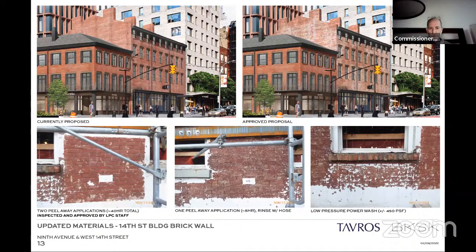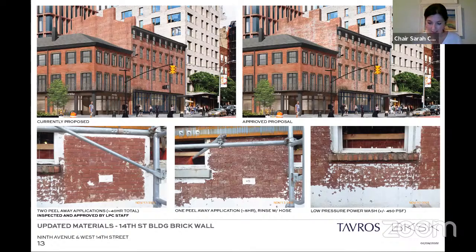Okay. Hold on. I mean, the problem is that I didn't vote for this in the first place. So I might not be the best person to do that. Since it is not being decoupled, I was opposed to the tower.